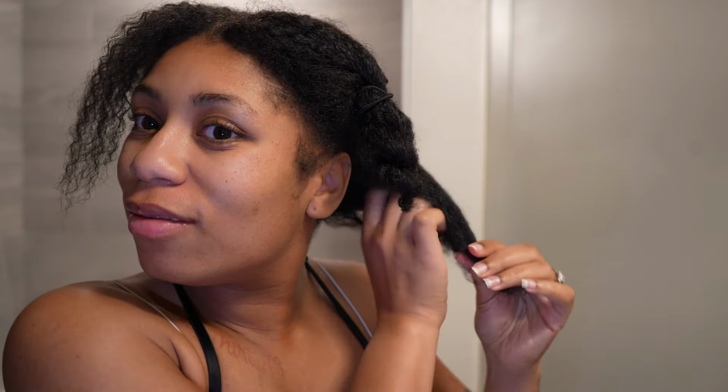So I am officially done taking the braids down. As y'all can see, here's my four sections. I know this was probably the longest 7 minutes of y'all life, but guess what?